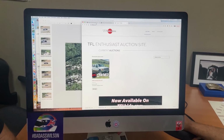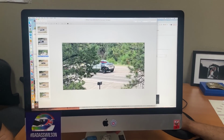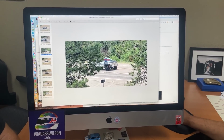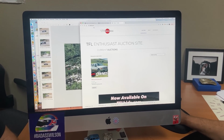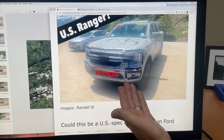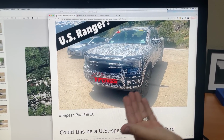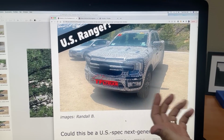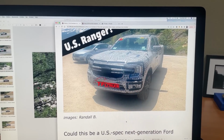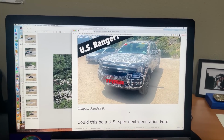Andre, let's go back to our regularly scheduled programming, which is what is the competition up to? So we know that there is a new Ranger coming, for instance. And for example, this is really cool. Randall sent us this image also from Colorado. So this, what appears to be a Ford Ranger next generation prototype. A lot of these trucks were already unveiled overseas, right? Australia, Europe. We did a video showing what it looked like.